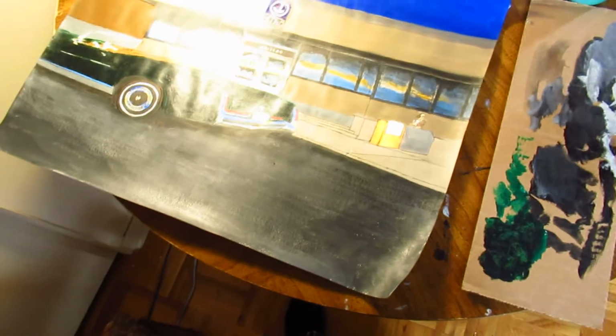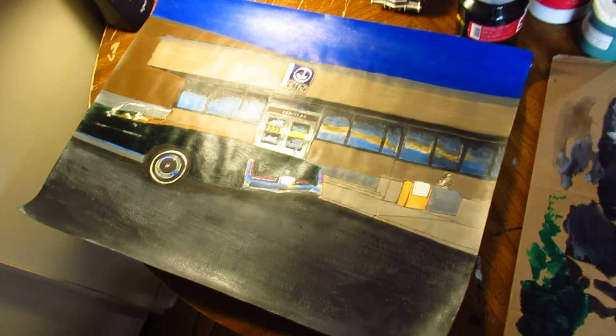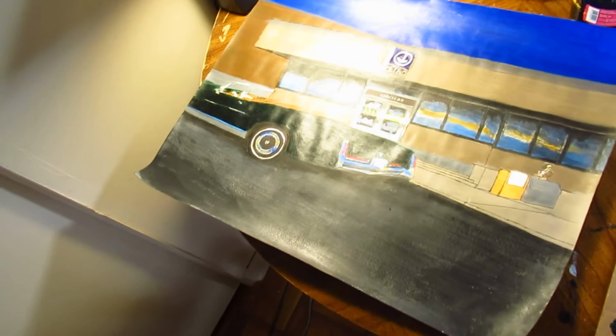Anyway, I want to finish this because I'm hankering to build that 747 model kit that I have. So I got a couple ideas on that, in keeping with my Canadian theme, as I've been doing for a while. I try to, anyway.